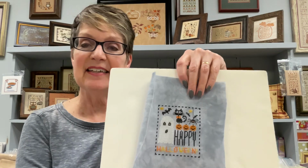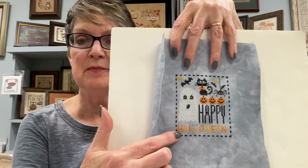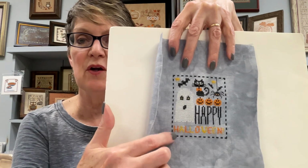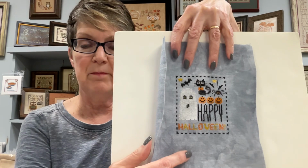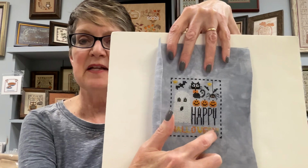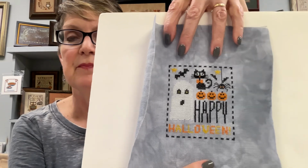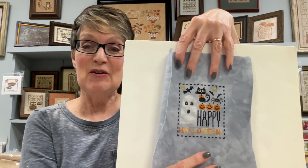Dear designers that I love and adore and stitch their things. Why do you do that? Why can't the border be even? So I had already stitched the whole thing and connected it, so I didn't want to take it out. So I moved the letters down a space, so there's equal space between the ghost and the bottom. I thought it looked a little more balanced that way. And then I also noticed that there was a lot of space left on the side, and so I put the exclamation point, and that filled it in. So I think it's so cute.